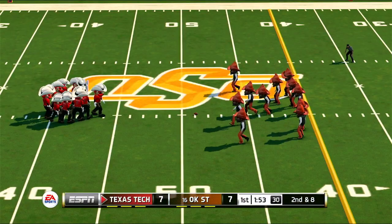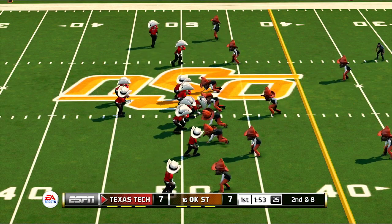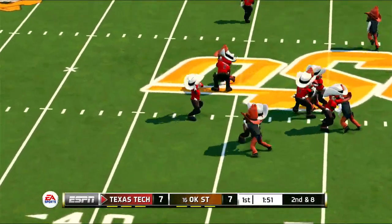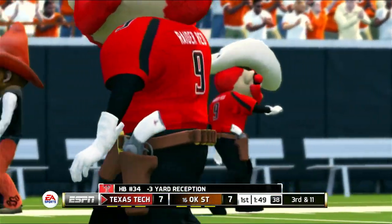It's 2nd down, 8 to go. Ball on the 49. Pulls it in, but he can't stay in bounds, and that'll be a loss.